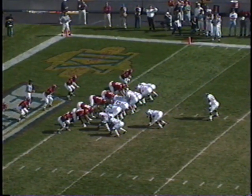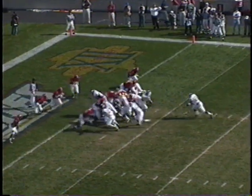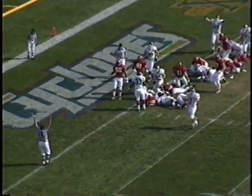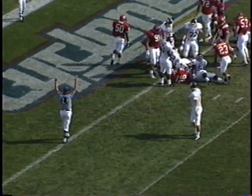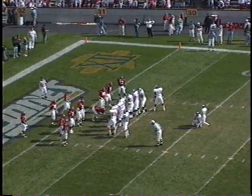At the line of scrimmage on a first and goal from the yard and a half line. It's Texas A&M, and the handoff will go to Hardeman. He's trying the left side, and he falls over the goal line. It is a touchdown. 9th touchdown that he has scored this season.